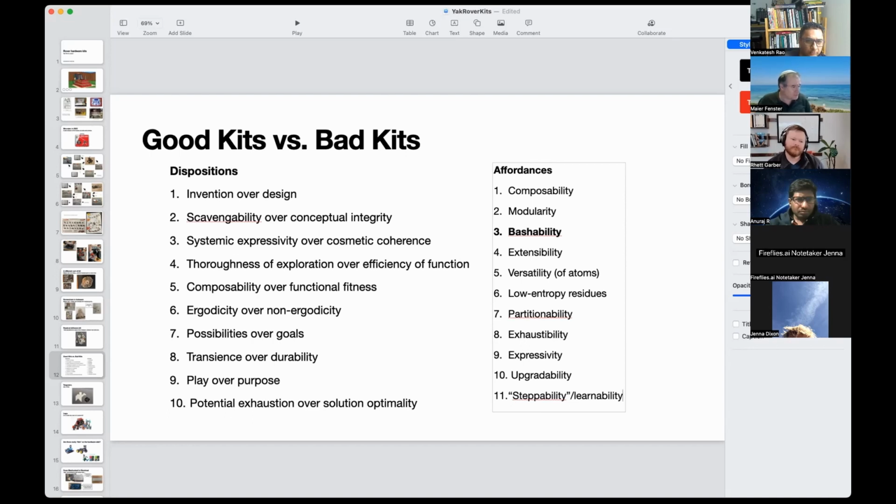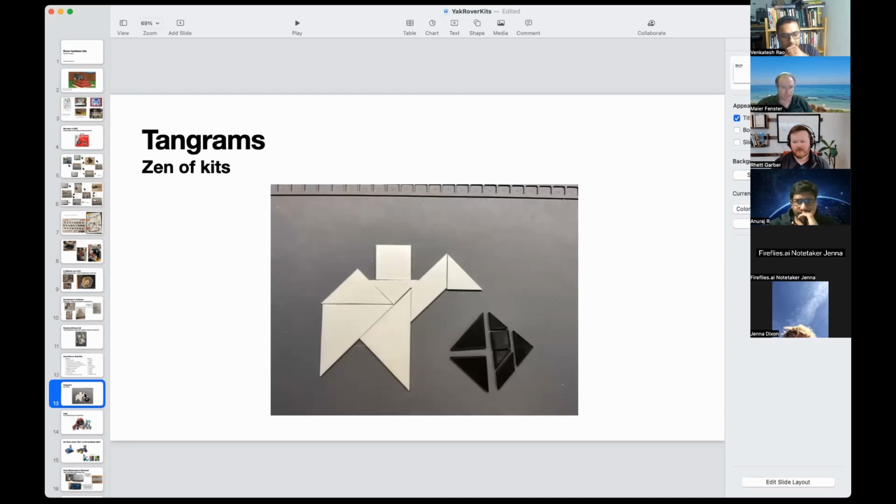I don't know. The disposition list is basically pairs of terms, like a good kit versus a bad kit, or a good kit versus a good not-kit, because it's not that kits are the perfect way, but the opposite of a kit is a very integrated, tight, and irreversible design. So I think this belongs in the affordances list. The reason I thought of it as the Zen of kits is it has one very interesting property that most kits don't have, which is that you use all the parts in every design.